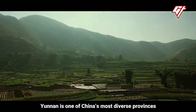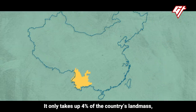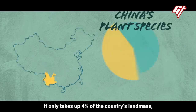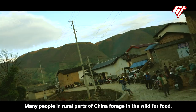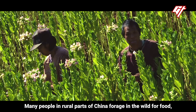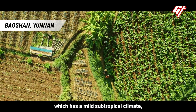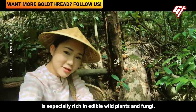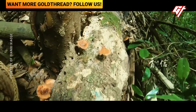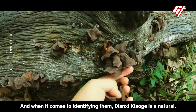Yunnan is one of China's most diverse provinces in terms of plants. It only takes up 4% of the country's landmass, but it's home to 52% of China's plant species. Many people in rural parts of China forage in the wild for food, but the western part of Yunnan, which has a mild subtropical climate, is especially rich in edible wild plants and fungi. And when it comes to identifying them, Dianxi Xiaoge is a natural.